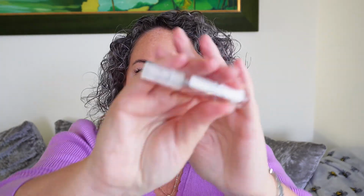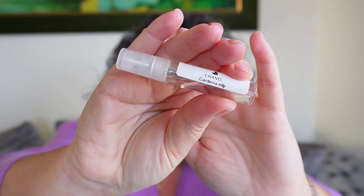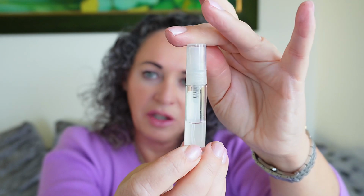And then I have a decant of Gardénia, and this one was from a trusted seller in one of our fragrance groups, and I have been wearing this decant. As you can see, it's almost half full. It's about a 5 ml-ish decant. So I have been wearing it, trying to get to know Gardénia.